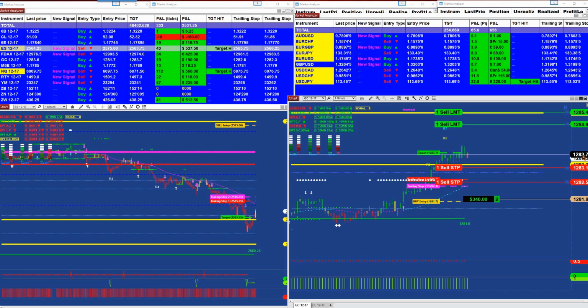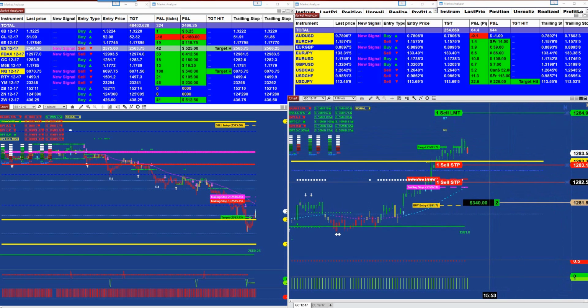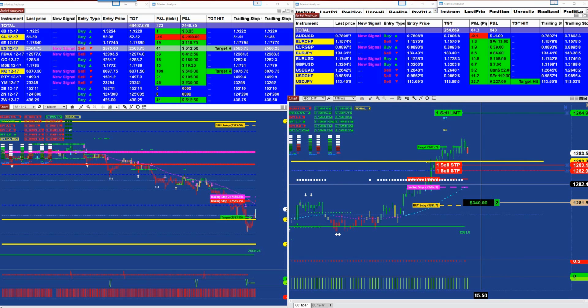That auto trade is going to take one trade on the way up and one trade on the way down. So if we close those positions today, the second entry on that auto trade will be when we have a short trade.